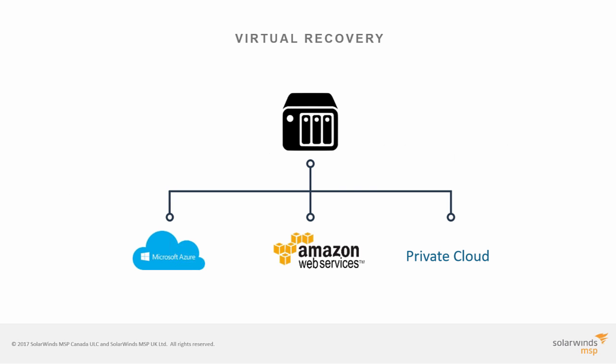And then probably the final thing I would talk about is that people want to know about virtual recovery. So let's say there's an on-premise server, it's the only one there, and it's running a critical database, and that database goes down. Well, you, the good MSP, have created a virtual backup of that using MSP Backup and Recovery.